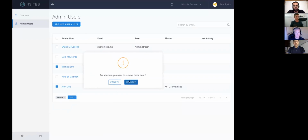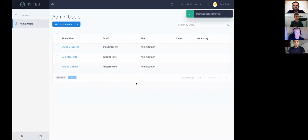Like that. So there, managing admin users is very easy with the Insights admin. Yeah. So that's it for the admin users feature of Insights admin.